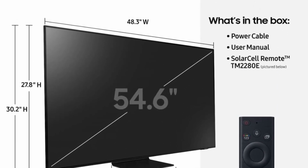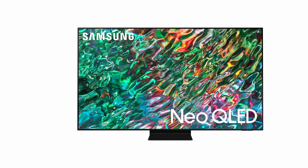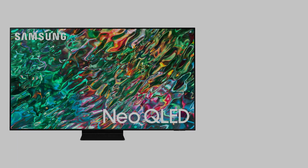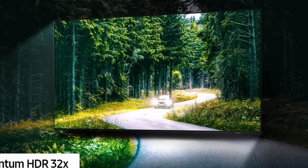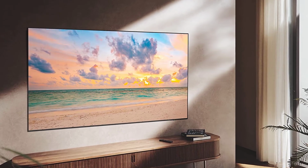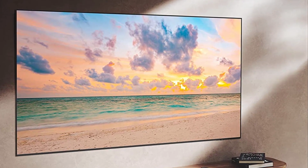Initial color calibration is decent, with some room for improvement. The blues are somewhat inaccurate, and colors in general are slightly warmer than they should be. Spend a minute to correct this, and you'll have a vivid and accurate picture. 95% of the DCI-P3 gamut is covered, making for nuanced and vivid shades that pop without being blown out.